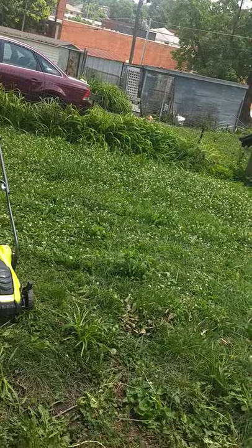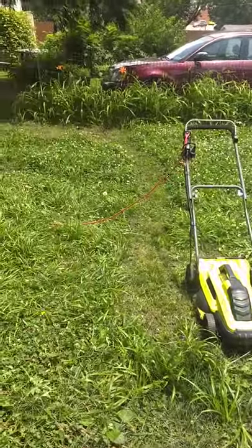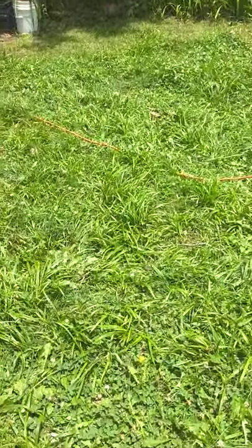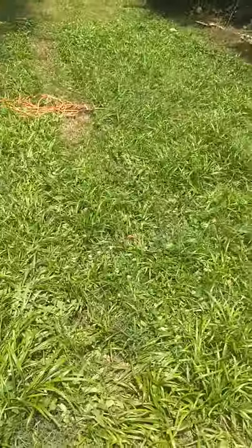It's pretty much a weed eater on wheels. You can see I've got a lot to mow. I'm going to try to take a picture of it with me near it so you can see. It's pretty funny. But it works. Look, it's working.